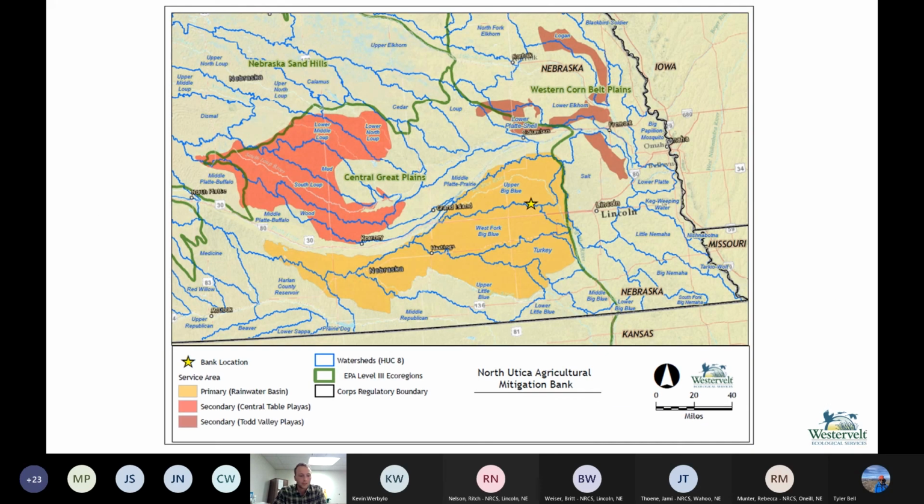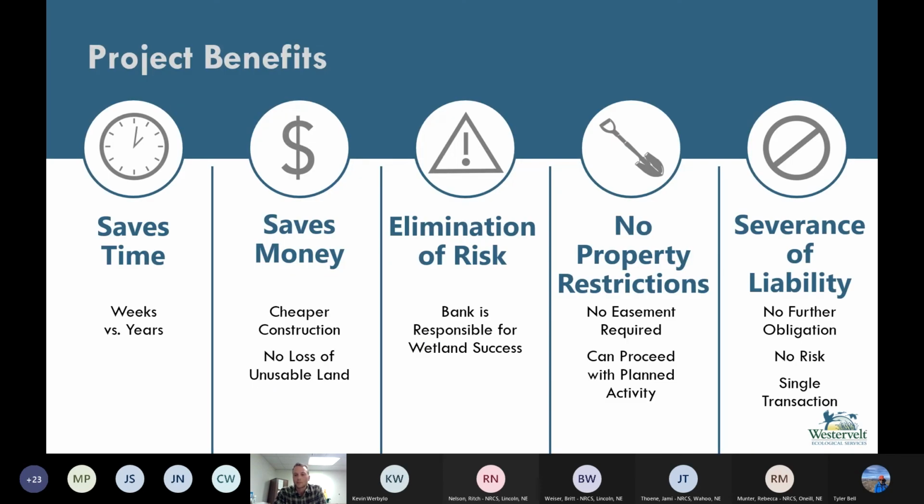And all of this brings us back to project benefits. By purchasing a credit, it takes care of all the items on the previous slides. In turn, the agricultural producer is able to save time. The purchase of a credit takes a couple of weeks versus a year or more that it would take a producer to come up with a mitigation plan and implement that plan. This allows the agricultural producer to remain eligible for funding much, much faster.